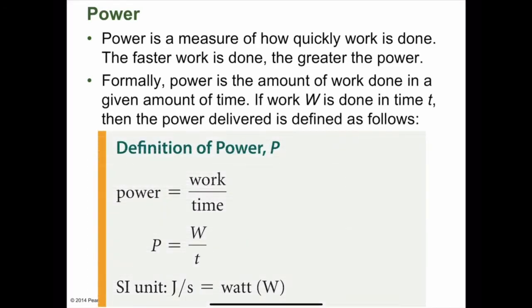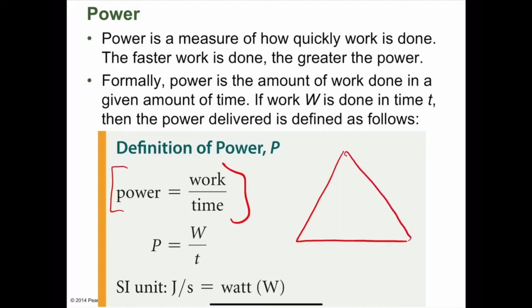Formally, we end up with this formula right here. Power equals work divided by time. For those of you that like the triangle, let me draw you the triangle here. That would give you this triangle right here. Power equals work divided by time.